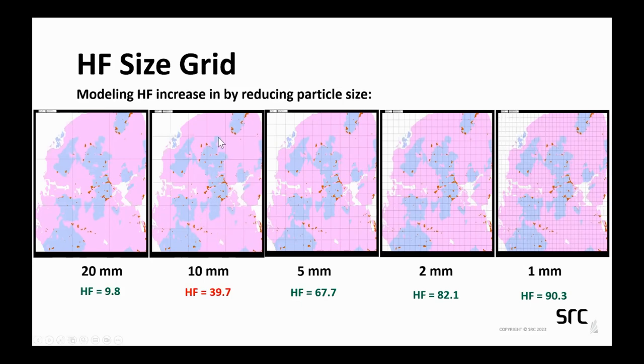What this doesn't take into consideration is your liberation. And obviously, when you crush this rock, it's going to liberate on different grain boundaries than these perfect grids. But this will give you a good example of what the potential is for that ore as you start to isolate those mineral grains for potential for sorting.